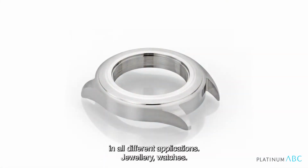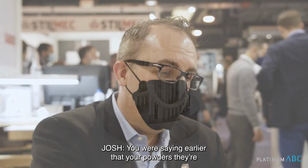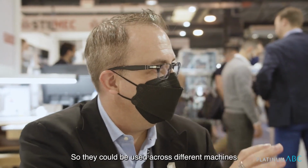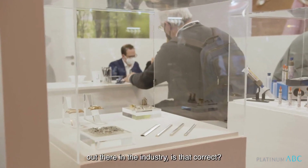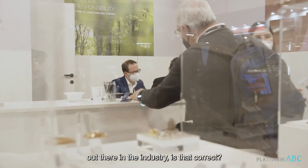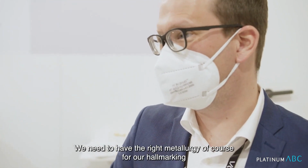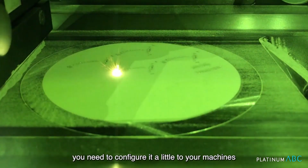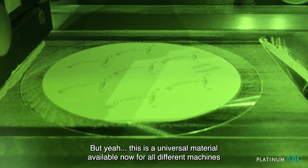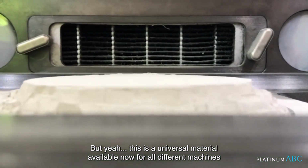applications, jewelry, watches. You were saying earlier that your powders are more of a universal powder, so they could be used across different machines out there in the industry. Is that correct? You need to have the right metallurgy, of course, for hallmarking. And technically speaking, you need to configure it a little to your machines. But yes, this is a universal material available now for all different machines.